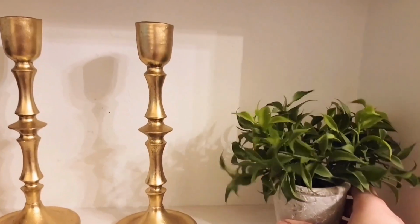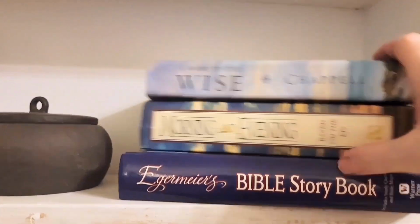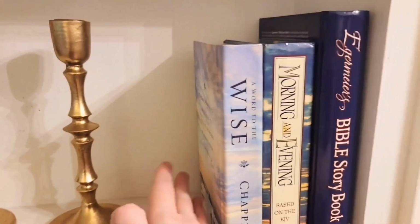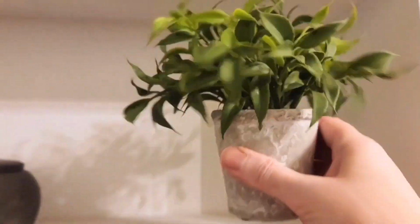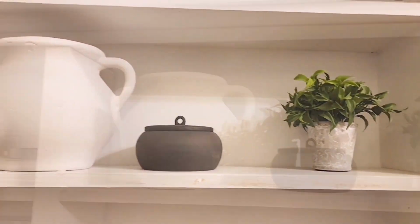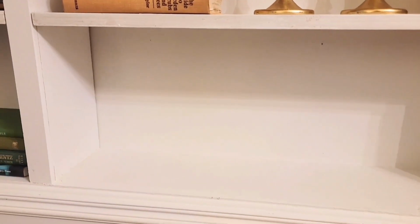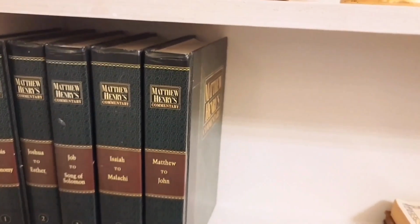Right after I put this faux greenery plant here, I decided that I had too much greenery on the same shelf, so I decided to do a little bit of a switcheroo, so that's what I'm doing right here. I was trying to space out my greenery somewhat evenly. I'm not sure if I did that very well, but in just a second after I finish this last little section, I'll show you how the complete shelf turned out, and I'd love to know what you think.